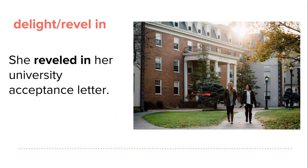So maybe they applied to this specific university, and her friend said, "Yay, you got accepted to the university of your dreams." So they are reveling in this. So let's listen and repeat. She reveled in her university acceptance letter.